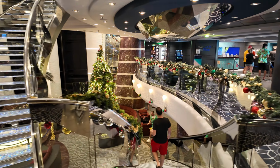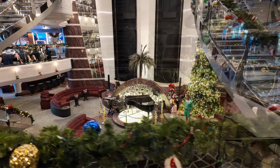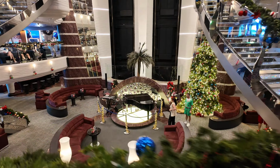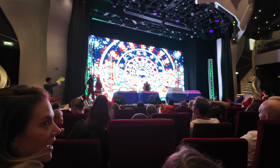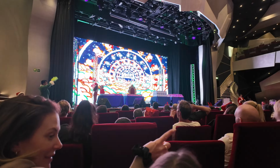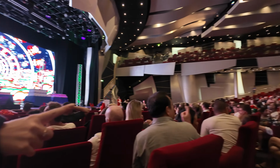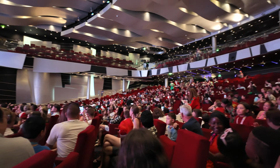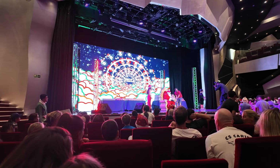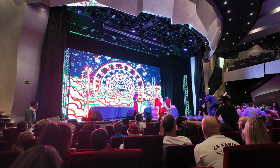It is just so pretty. This ship really, the atrium, with this beautiful Christmas tree and the Grinch in front. No, it's not a Grinch, actually it's an elf. Santa, Santa, Santa. He's here. One big applause for Santa. Merry Christmas. The small ones, they're getting actually cool bears. Look at that. That is so sweet.